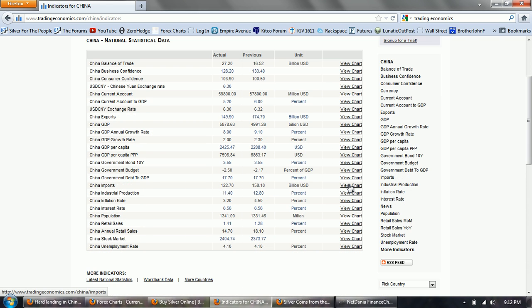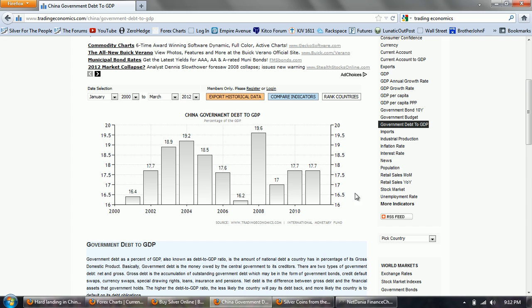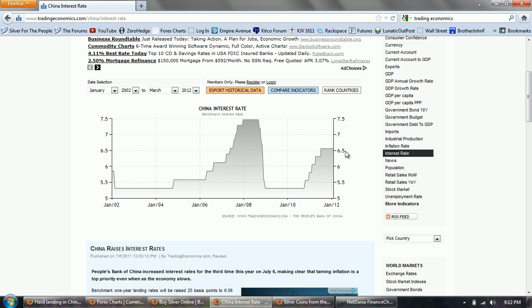So the first thing we want to look at is the government debt to GDP. And you can see that the government debt to GDP in China right now is 17.7%, so actually less than 1/5 of the government debt to GDP in the United States. Now, another very interesting figure is the interest rate. If you remember, in the United States, we were flatlined at 0. You can see we've got an interest rate all the way up at 6.5%.